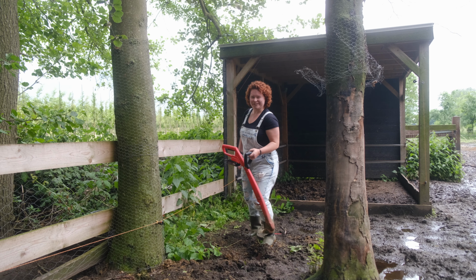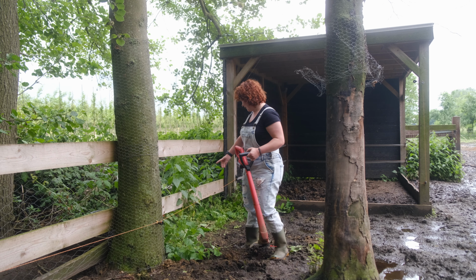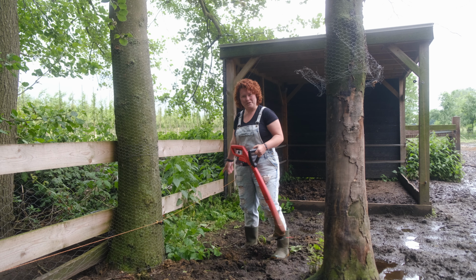I think I scared the chickens a bit. But yeah, you can see the electric fence going over here. So this way I don't lose any power, and it works a lot better.